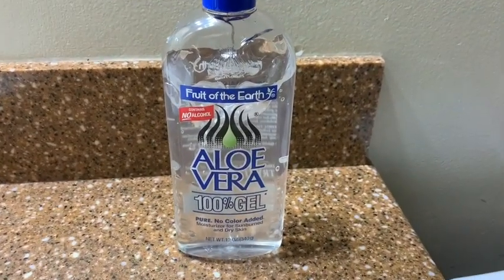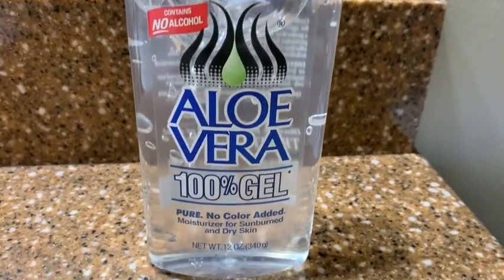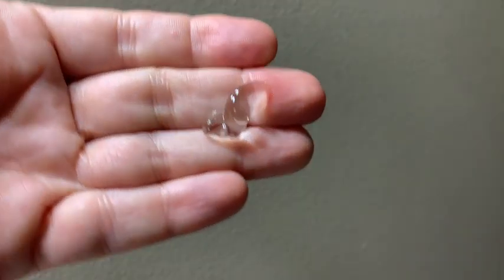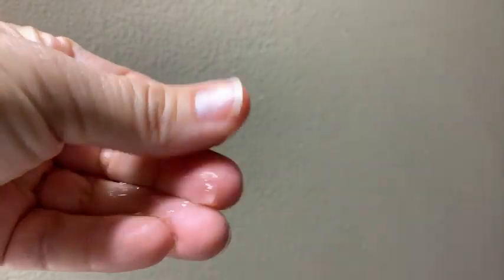I love products that have pure ingredients and that are good for you and have many different uses. So this Fruit of the Earth aloe vera gel has been a staple in my life. I really like this gel because first of all, it has a really thick consistency. It's not watered down. So if you get a sunburn and you have to rub it into your skin, it really coats it nicely. But then at the same time, if you decide to use it as a facial moisturizer, it's lightweight and it soaks in well.